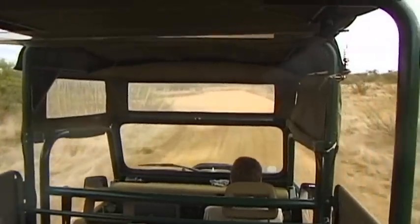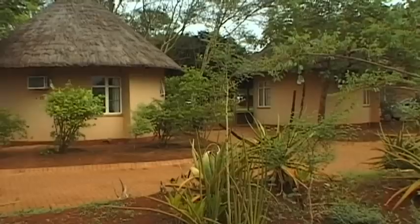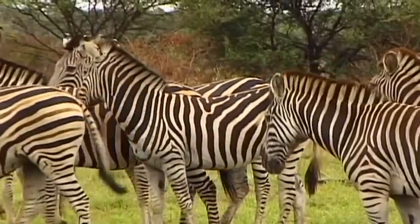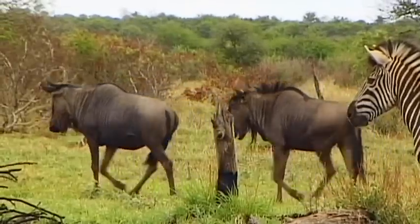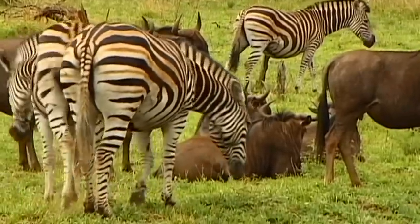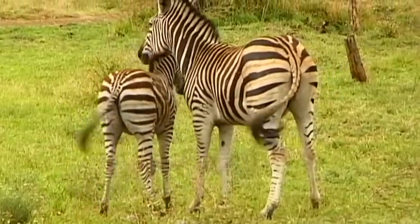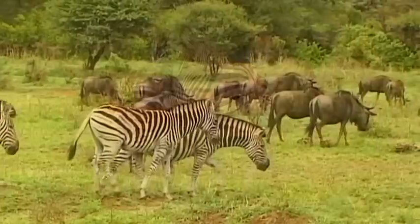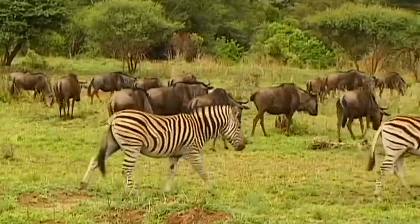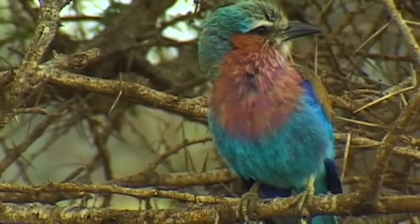The first white people came to this area in 1725, 31 Dutchmen who were attempting to create a trading route to Zimbabwe. Due to the relentless work of the park's gamekeepers, several animal species have been saved from extinction. Important work that protects the balance of nature.